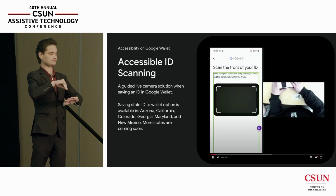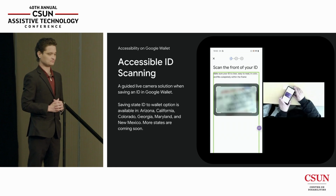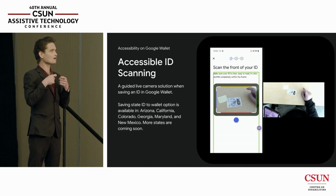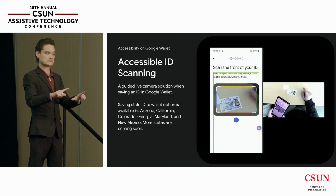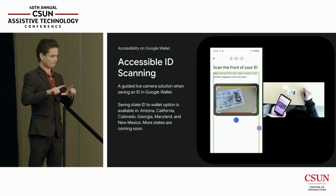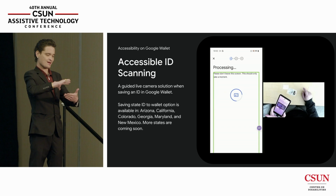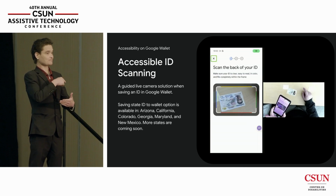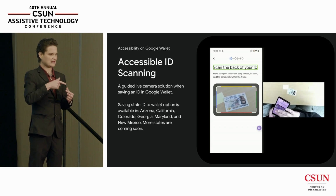Make sure your ID is clear, easy to read, in color, and fits completely within the frame. Can't detect document. Too close, move device away. Too far, move device closer. Move device towards bottom. Hold still. So now TalkBack is taking the picture of the ID. Button. Double tap to activate. Scan the back of your ID.